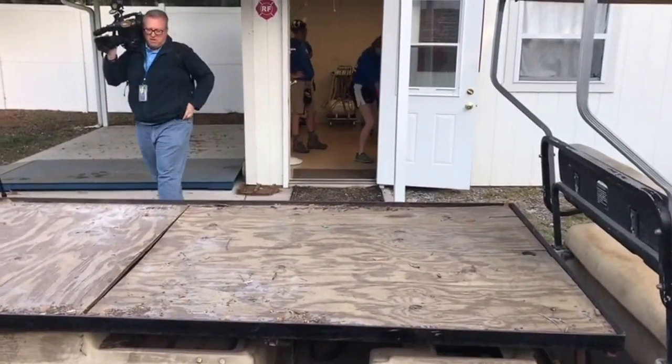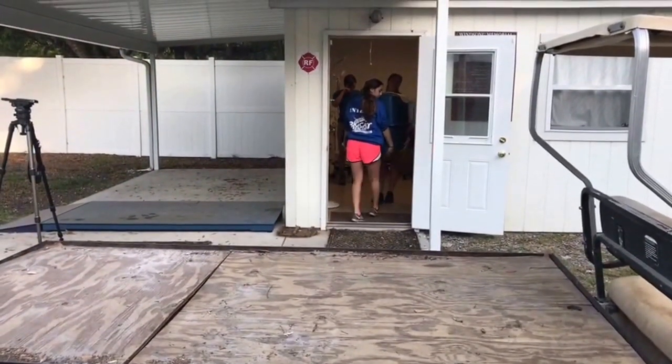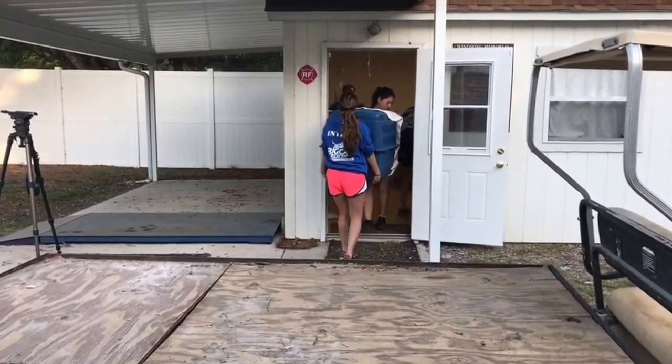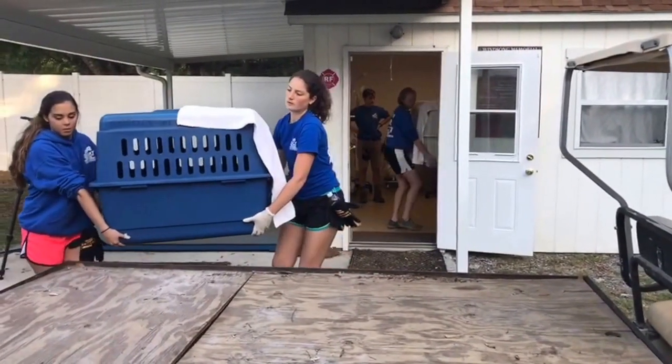I've seen them before in the wild. What happened? He snarled at me. So they're not weighing them? Yeah, they just did it. What they do is they weigh the cat in the carrier, and then afterwards they weigh the carrier to know how much the cat weighs.